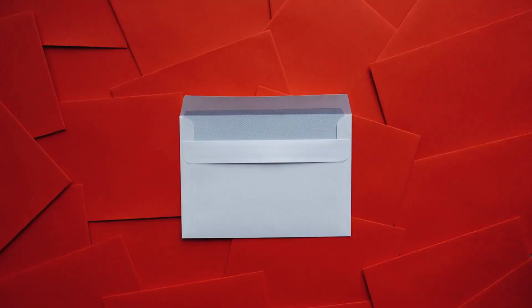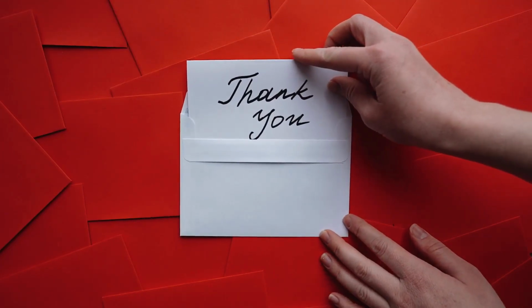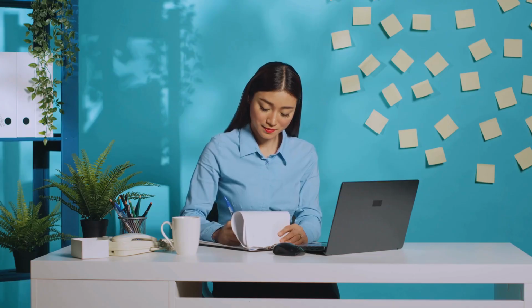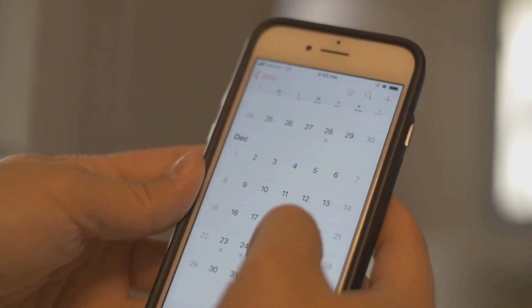Sending a well-crafted thank you note or email after an interview is not just a courtesy. It's a strategic move that can significantly reinforce your candidacy and leave a lasting positive impression. It shows professionalism, attention to detail, and genuine continued interest in the role. In a competitive job market, this small effort can sometimes be the tiebreaker between you and another equally qualified candidate. Don't underestimate its power.